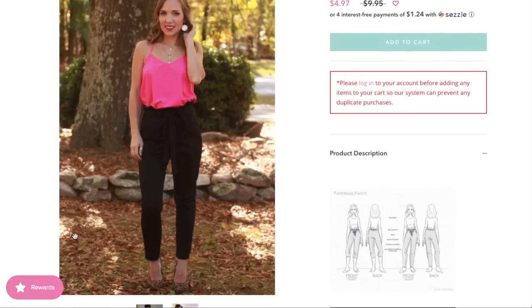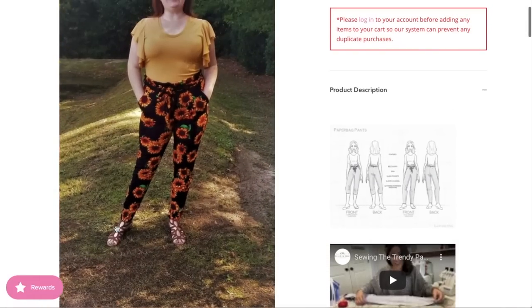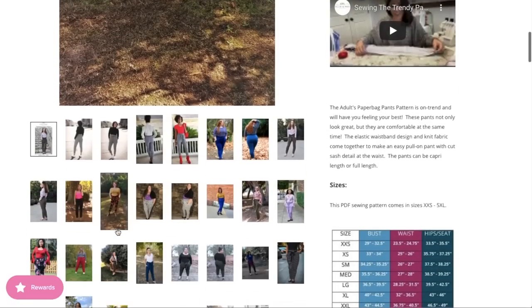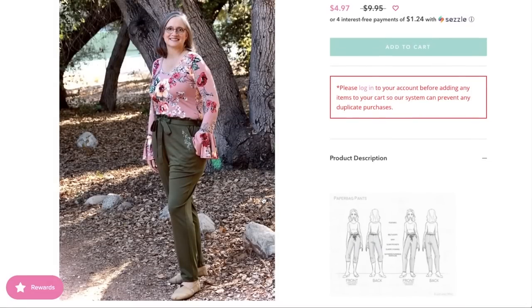Here's a cute pair. A little bit of wrinkling in the crotch, but I do feel like the ease is closer. We don't get a back view. More hands in the pockets. I'm not going to look at any more photos with hands in the pockets. Hands in the pockets are like a telltale to me.